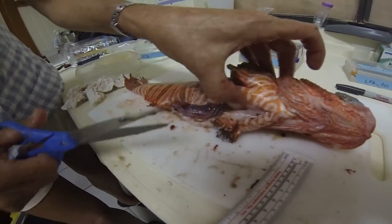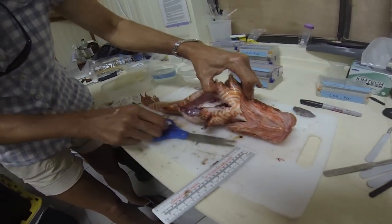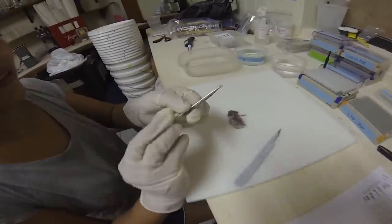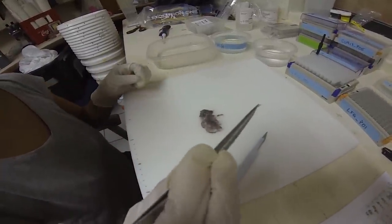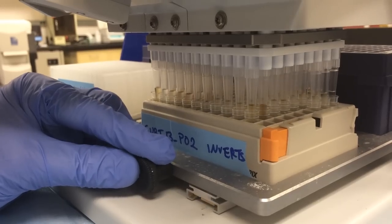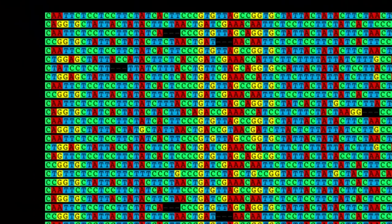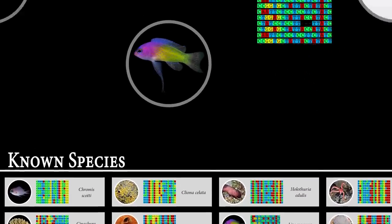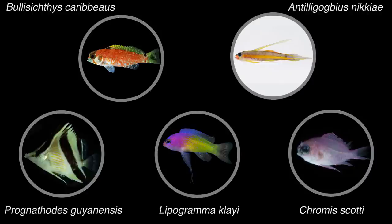These partially digested meals can be difficult to identify by sight, so we take small pieces of tissue to analyze back in our labs in Washington, D.C. at the National Museum of Natural History. At the museum, we extract and analyze short regions of DNA, known as DNA barcodes, and match them to a database of known species. These are some of the species found so far in the guts of lionfish.